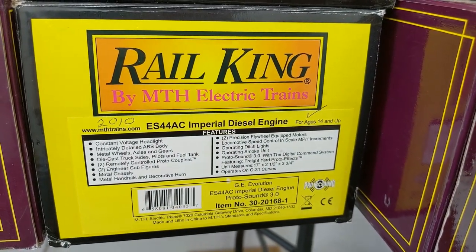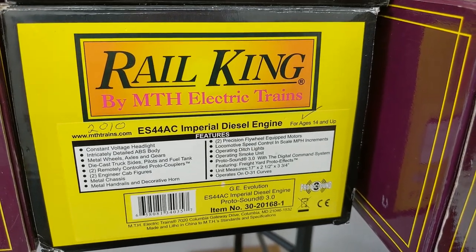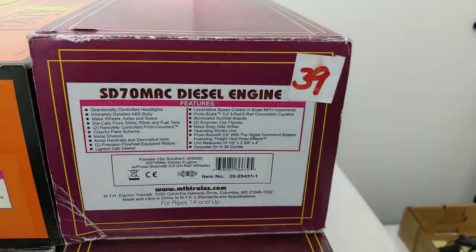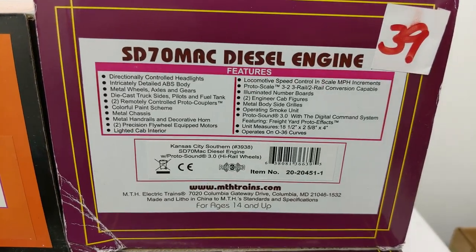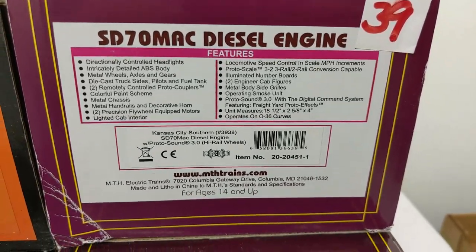All right, and we have a GE Evolution ES44 AC with ProtoSound 3.0. I have a feeling that's going to be awesome as well. We have an SD70 MAC Kansas City Southern. That'll be pretty awesome to see. We got some nice stuff here today, and that's ProtoSound 3.0.